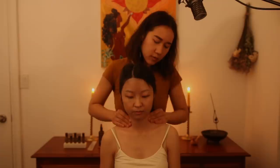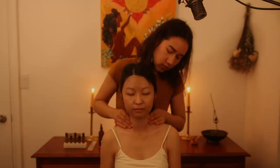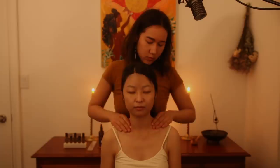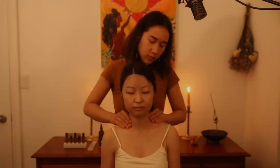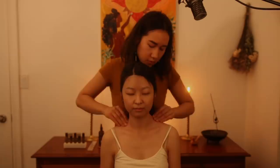I can feel that your sternocleidomastoid muscles are pretty tight in the front, and your scalenes a little bit, so we can work on those in a bit too. Just picking it up and scooping it.